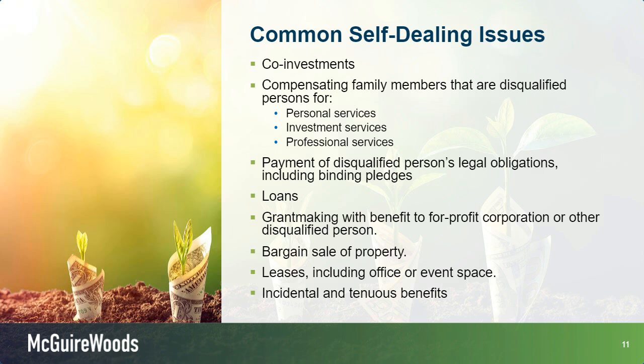So you can, for example, make a grant and have something named after a disqualified person. But sometimes these grants are being done so that, let's say, it's to rehabilitate an area and the disqualified person owns land in that area and it's going to make their property more valuable. It might work, but you have to be careful where you're seeing that.